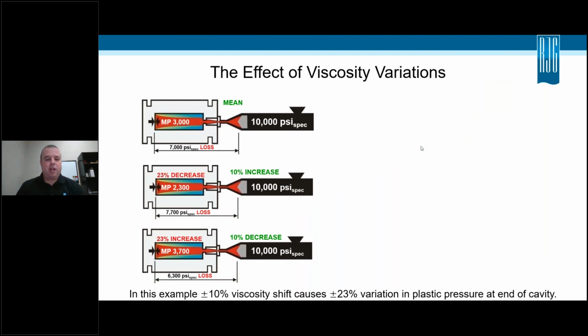Okay, so the effective viscosity variations. This is just some hypothetical numbers here. If we had 10,000 PSI in the molding machine, and we had a mold cavity pressure of 3,000, that means we had 7,000 pressure loss. If you remember, as the plastic gets thicker or thinner, it's going to transfer that energy easier or harder. So we started up here with this mean of 10,000 and 3,000 here, and then we had the viscosity increase by 10%. Quickly you might just think, well, the cavity pressure is going to go down maybe by 10% once we transfer to pack and hold, and it's harder to push. But in reality, this cavity pressure dropped by 23%.